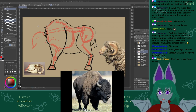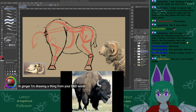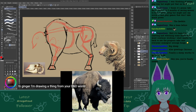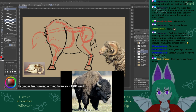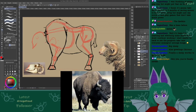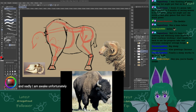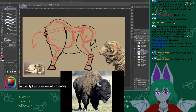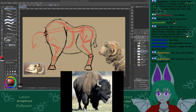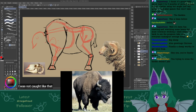Hi Ginger, I'm drawing a thing from your D&D world. And sadly, I am awake, unfortunately. No, I was just asleep on the road. I was not caught like that thief or anything like that.